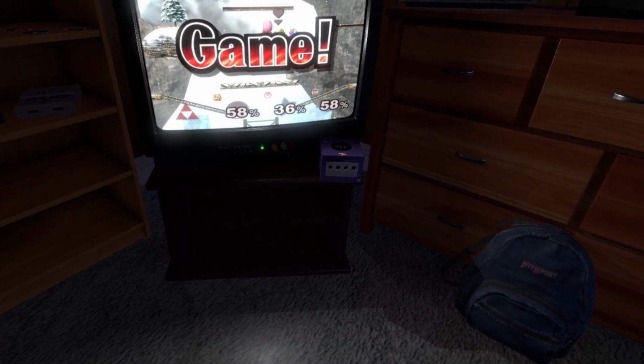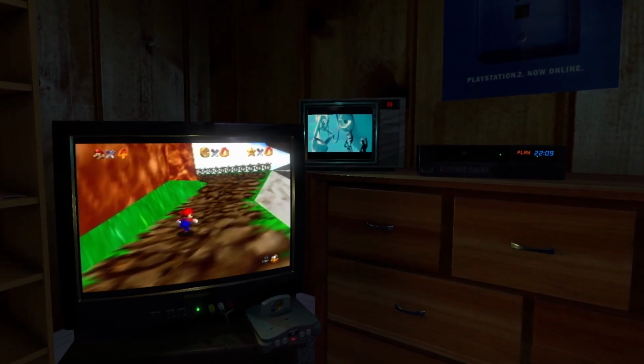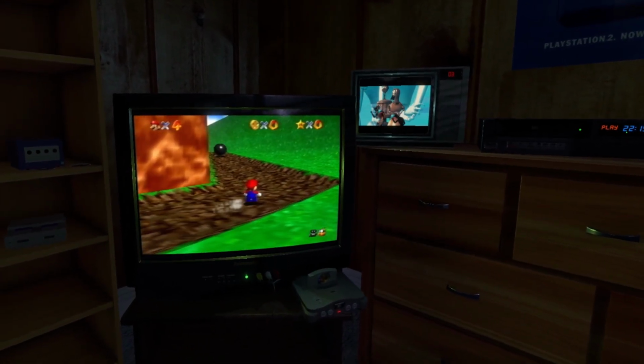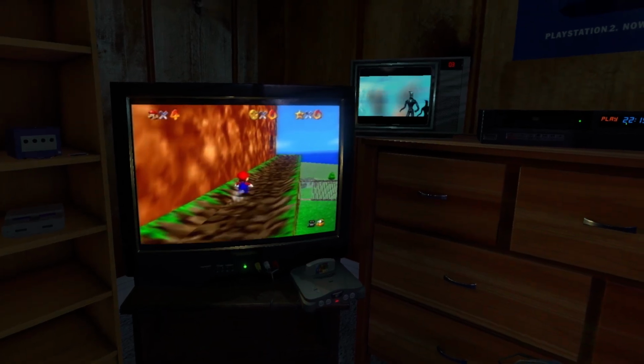Or maybe embarrass yourself. I don't know. This is somehow even better than the games for me. There's something so charming about being able to watch stuff in this way. It does add to the whole immersion of it all.